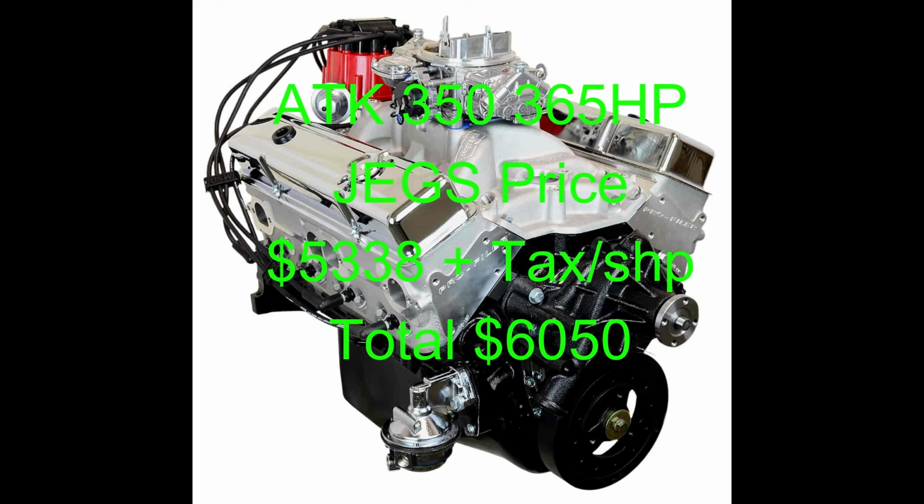This is an ATK Chevy 350 crate motor rated at 365 horsepower. And the total price for the engine, now this includes the core charge. Because I didn't have a motor to begin with, I have to pay a core charge, and it was over $400. So added that into the list price, the motor itself was $5,338.